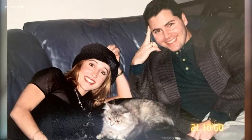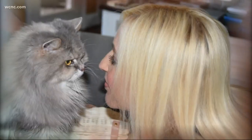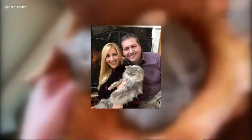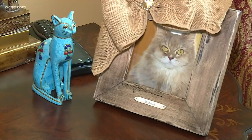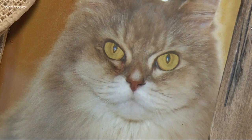Ashley and Bryan Bullerdick rescued Cinnabun the first when they were newlyweds. Just pulled at my heartstrings from the day I got her. At 19 years old, Cinnabun's life was coming to an end. Wanting their precious cat to live on, Bryan turned to science. I never knew that that could happen.